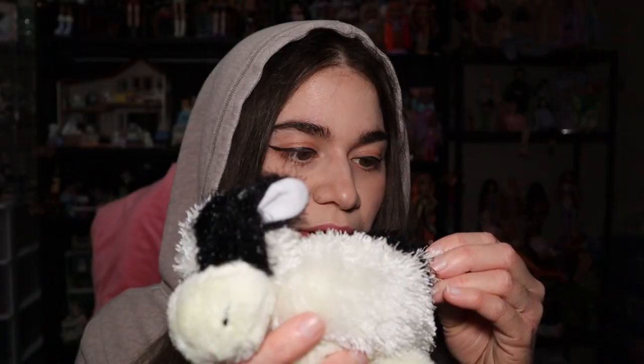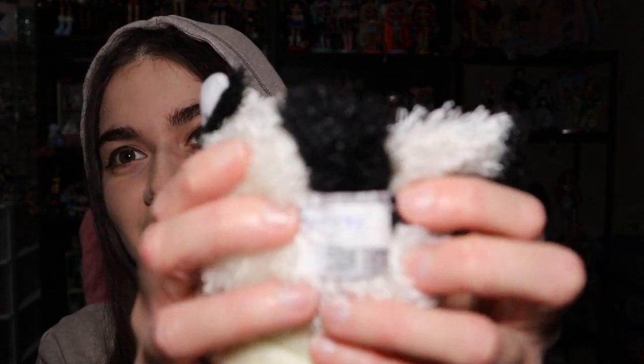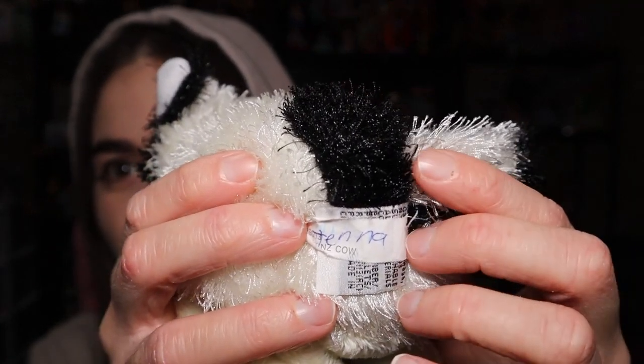Okay, but the thing is, I was looking for a cow for a while. I haven't seen them in the thrift store, and I'm also looking for a Littlekins pig. I really want a Littlekins pig, but I was also looking for a cow, and I was looking on Poshmark, and there was a variety of prices. Then I saw this one listing, which was pretty pricey compared to the other listings I saw, and I was like, well, that's kind of expensive, but I looked closer at the pictures, and if this wasn't calling out to me, I don't know what is. This is Jenna, and I posted on TikTok and some people were saying that it says Tenna.